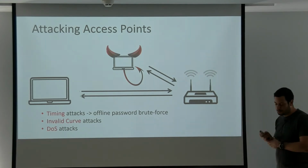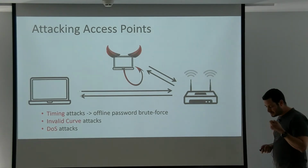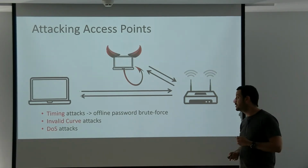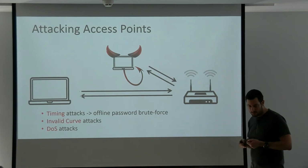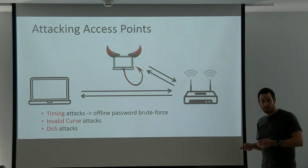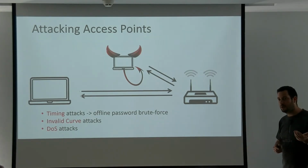We're able to do, first of all, what we call a timing attack, which is when we time the responses of the access point, we're able to leak information about the password and recover the password that is used. We have what we call an invalid curve attack, which basically means that we're able to bypass the cryptographic protocol and connect to a network without knowing the password. And we have a denial of service attack, which means that even if we use very cheap hardware, like maybe a Raspberry Pi, we're able to cause even industrial-grade routers to stop responding at all.